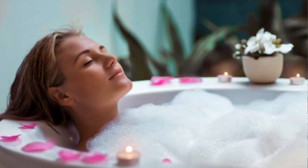And finally, I love adding a couple of drops of rose oil to my bath water. It creates such a luxurious spa-like experience that's perfect for winding down after a long day. Rose oil is truly a treasure, and I hope you find it as beneficial as I do.